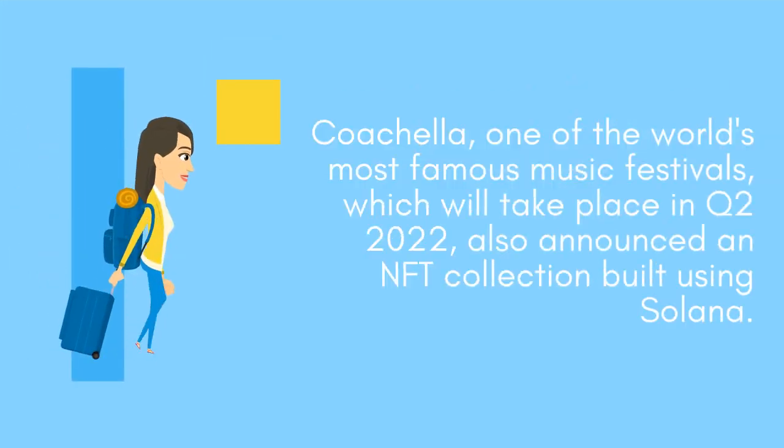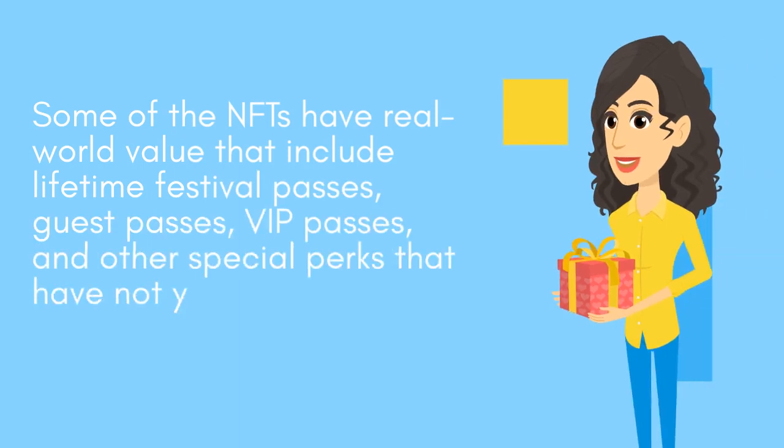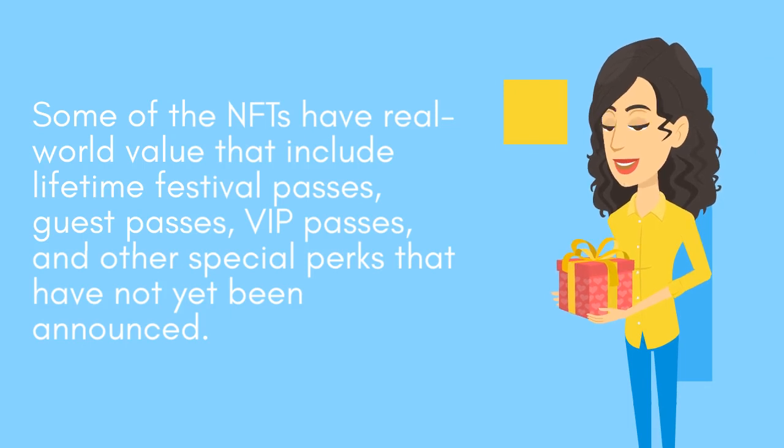Coachella, one of the world's most famous music festivals, which will take place in Q2 2022, also announced an NFT collection built using Solana. Some of the NFTs have real-world value that include lifetime festival passes, guest passes, VIP passes, and other special perks that have not yet been announced.